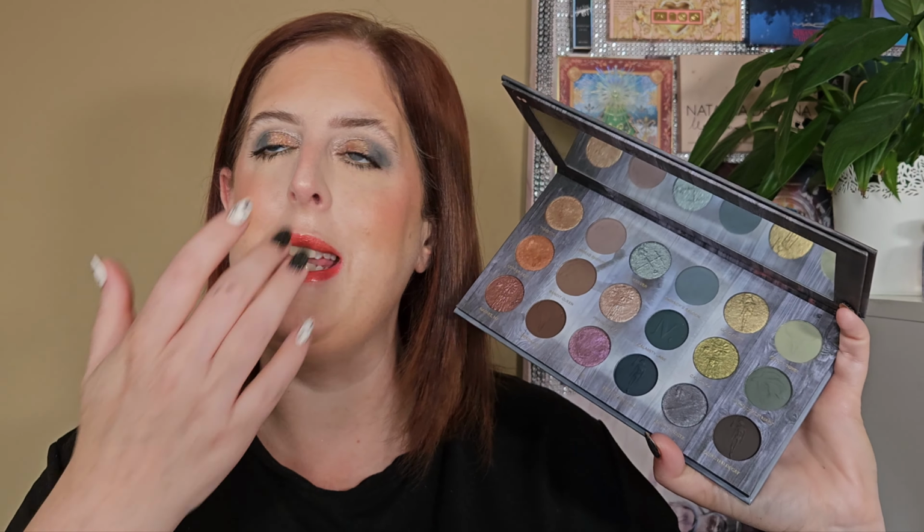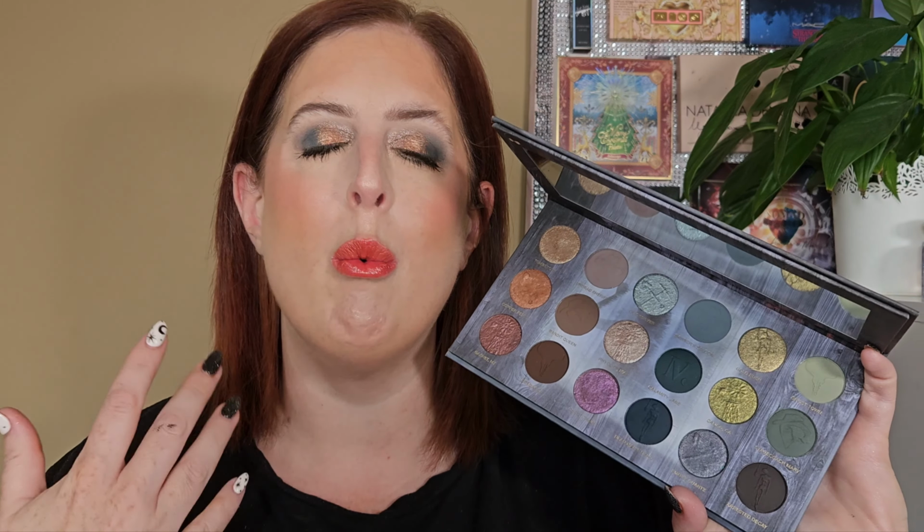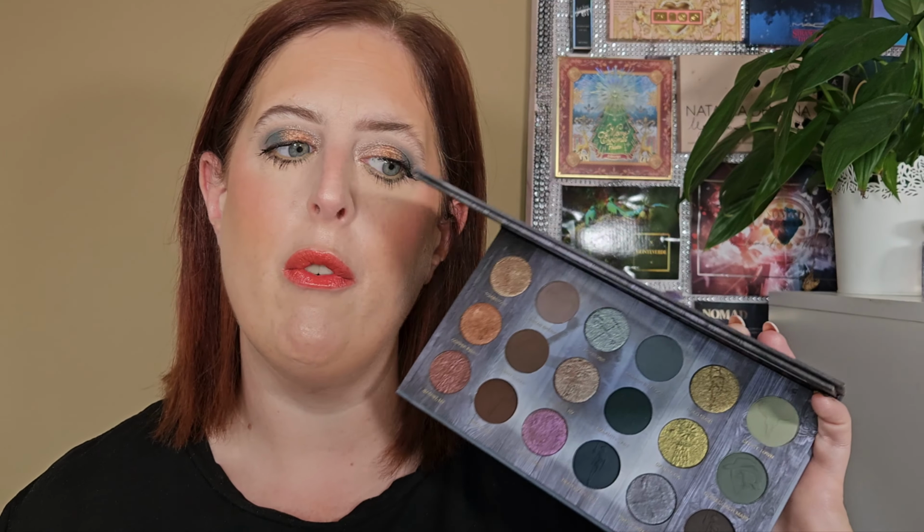Nomad has always been a little bit hit and miss with their shimmers. Sometimes they're amazing. Sometimes they are really, really difficult. But I hope they stick to this formula for the rest of their palettes, because it is stunning. The mattes, again, are super easy to blend and work with: pigmented, blendable, buildable. I have never had problems with Nomad's mattes before. I think they are absolutely amazing. They don't go into a muddy mess if you overblend, so I think they're perfect for beginners.